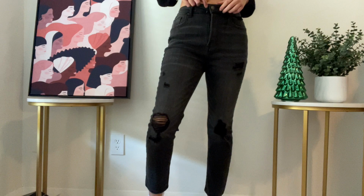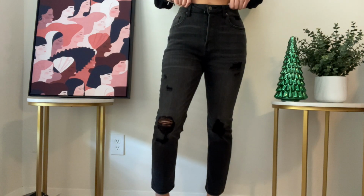These are good because these are high-waisted. I actually don't have many high-waisted jeans, which is kind of weird. The boyfriend ones that I have are low rise. These are high rise, relaxed fit with the tapered leg. They have a little bit of rips, nothing too crazy. They have a little bit more on this side right here.